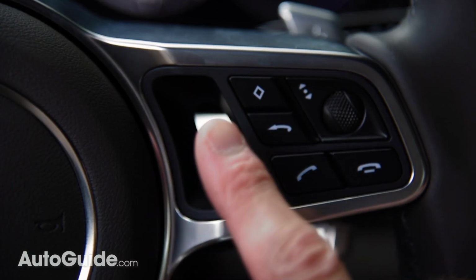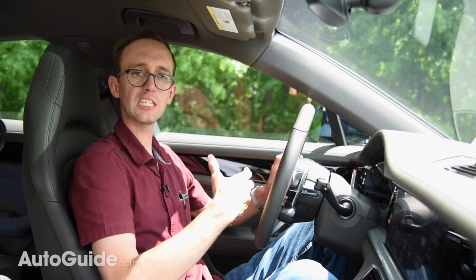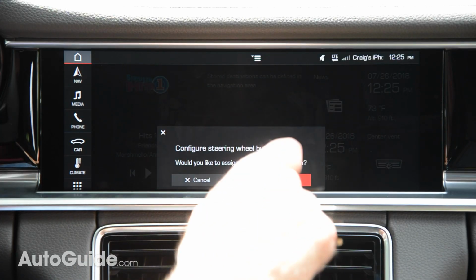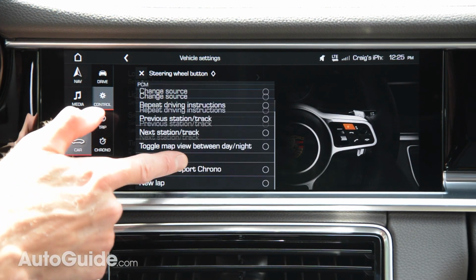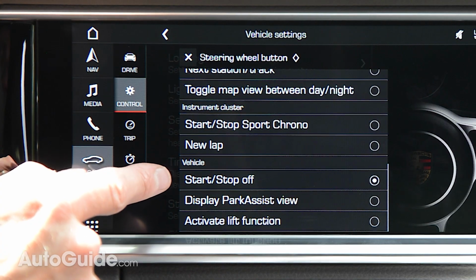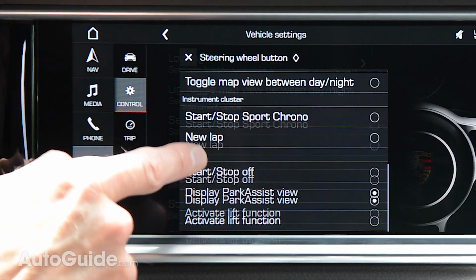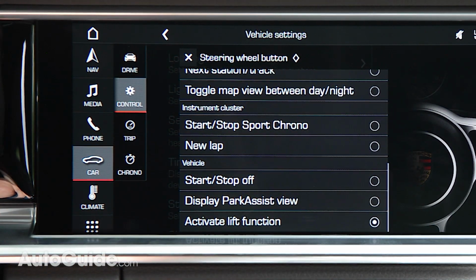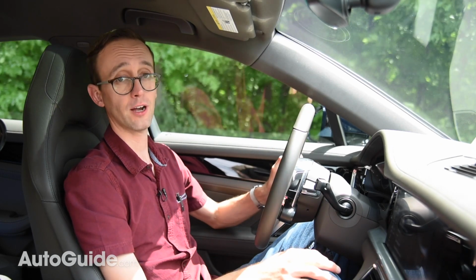One other feature of note is this little diamond button here on the right steering wheel spoke. It's a customizable function key. You can just press and hold it, hit the checkbox there, and it's a reconfigurable button that you can have any number of functions assigned to. Right now it's set to turn off the engine stop-start system, though you could also have it bring up the park assist view or activate the lift function, which might be handy if you oftentimes park in a garage with a really steep angle and you want to avoid scraping the front of the car.